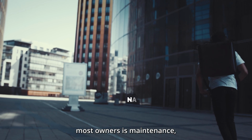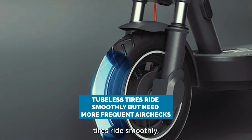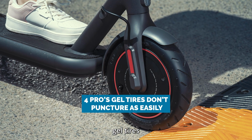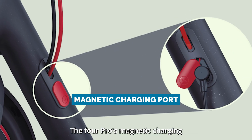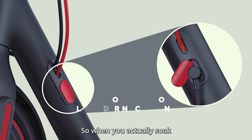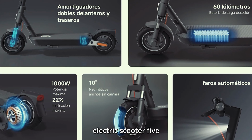The deal breaker for most owners is maintenance, so you need to remember that the 5 Pro's tubeless tires ride smoothly but need more frequent air checks. Meanwhile, the 4 Pro's gel tires don't puncture as easily, but they can still deflate slowly over time. And heads up, the 4 Pro's magnetic charging port sounds cool, until you realize it can sometimes pop loose during charging.